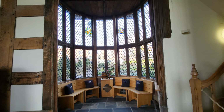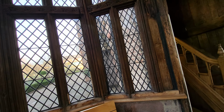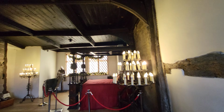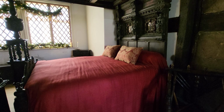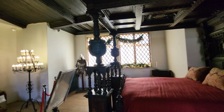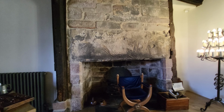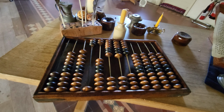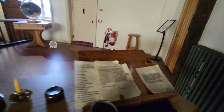Okay, there's one of the bay windows looking to the rear. If we go down into another area, which is the bedroom. And something I always notice, the beds are so tiny because of course people were smaller in those days, or shorter, dare I say. There's the fireplace. And here's an example of a writing table where they're doing the accounts on an abacus, keeping all the books up to date.